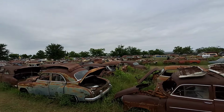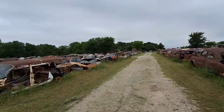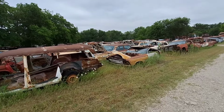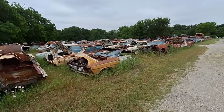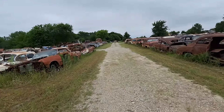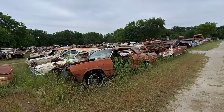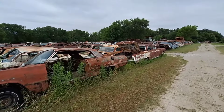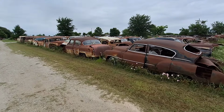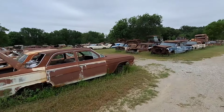Giving you a sky view because I'm taking pictures as I'm taking videos. Thought I'd get the most I could get today and then come back and maybe do a little bit more detail on some of the cars, especially the project cars.